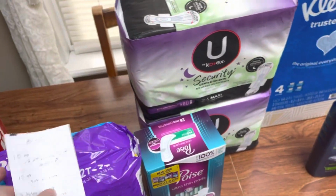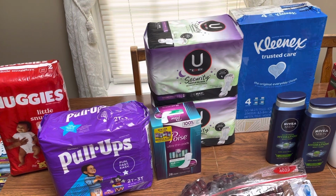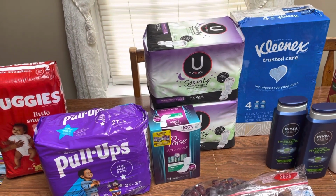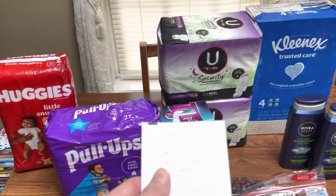And then the last deal was the spend 40, save $10 instantly. It does work if you spend $40 before coupons, which is really great. Now, this is all digital coupons. If you have paper coupons, it may throw a kink in it, so just be aware of that. Everything's digital, though, that I used.